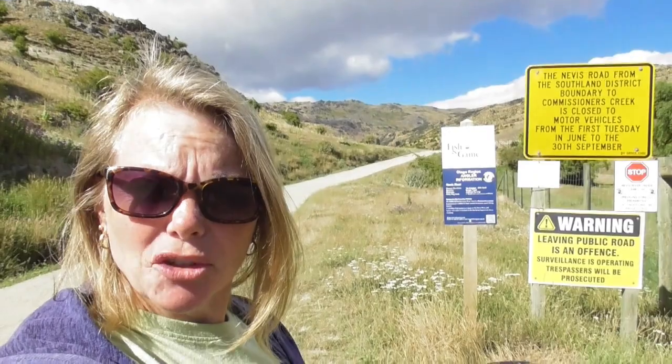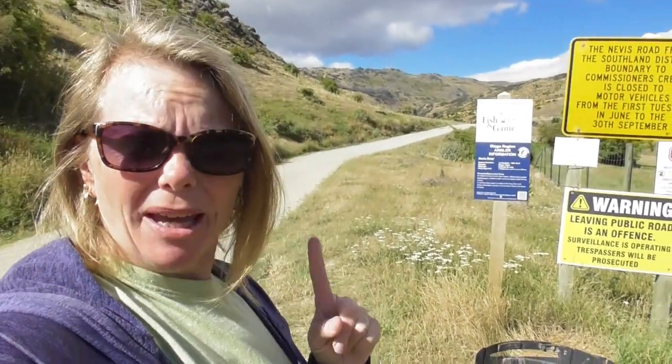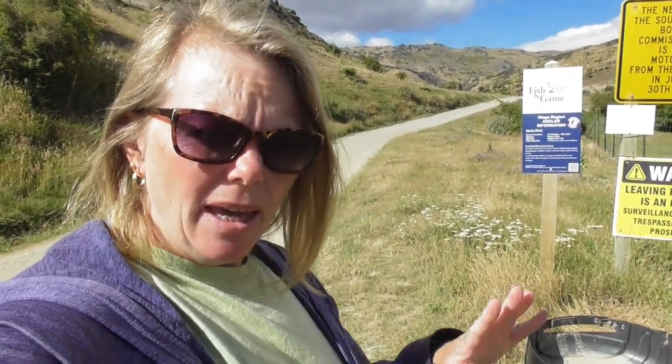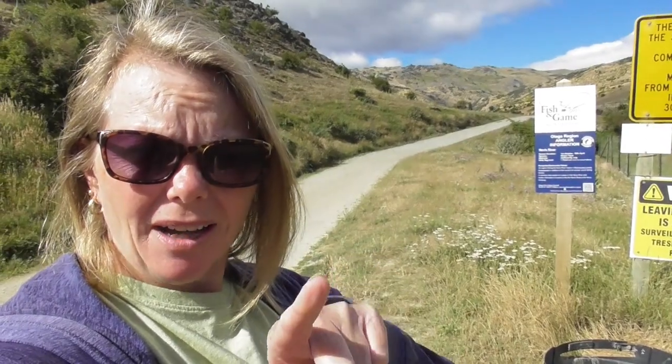Another day, another trek. So, back on the Nevis, which we've done quite a few times, but we're going to make our way to the Obelisk. So we're heading up to Duffers Saddle and we're making a left-hand turn. So, more instructions to come.